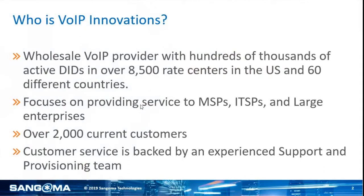VoIP Innovations is a wholesale VoIP provider with hundreds of active DIDs all over the United States and in 60 different countries across the world. We focus on providing service to the wholesale and large enterprise markets, with over 2,000 active customers and experienced support and provisioning teams to help you do business.